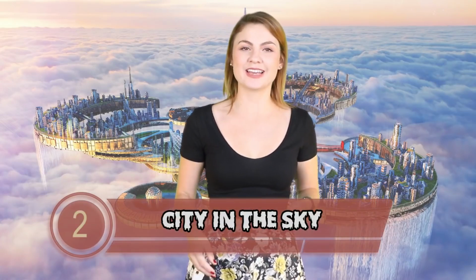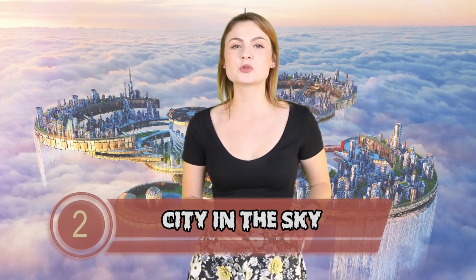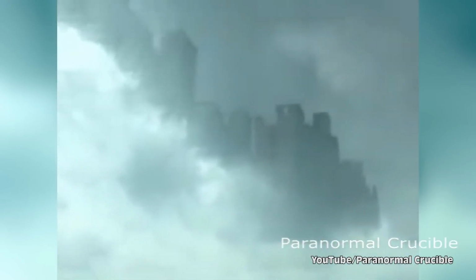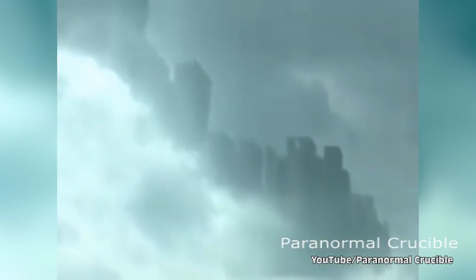Coming in at number 2, we have City in the Sky. In October 2015, Chinese TV went wild when thousands of residents in 2 areas of the country reported seeing a huge floating city in the clouds. Puzzled onlookers saw skyscrapers in the clouds and believed that they were seeing a ghost city or the colliding of our reality with a parallel universe.